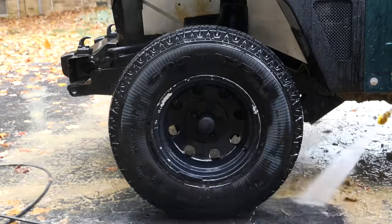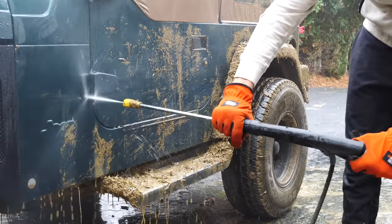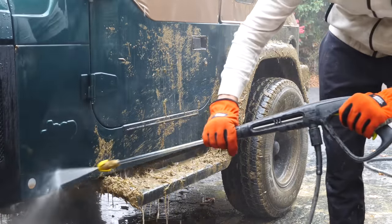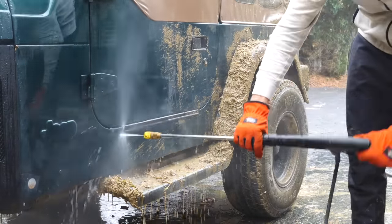Now, the one thing I noticed about this mud that was funny was there was a lot of hay and straw and things like that. So I know the owner lived on a farm, but I'm guessing after all the harvesting was done this past season, he definitely had a good time running around in the fields.